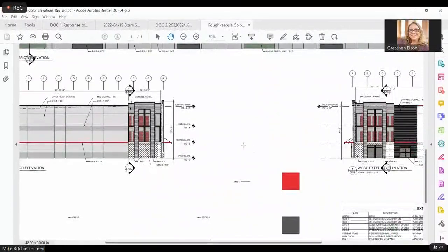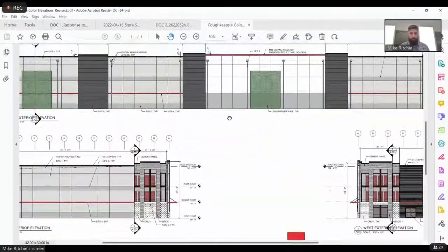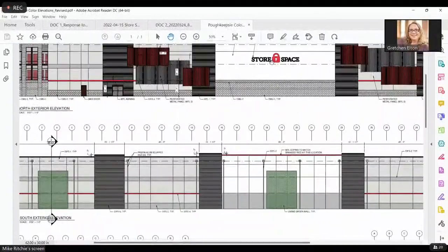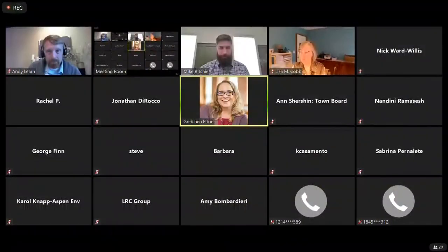Do you have the rendering? I do not believe I have the most current rendering. If you have that, could you share that? Yeah, I sure do. Hang on one second. This might show it a little bit cleaner.